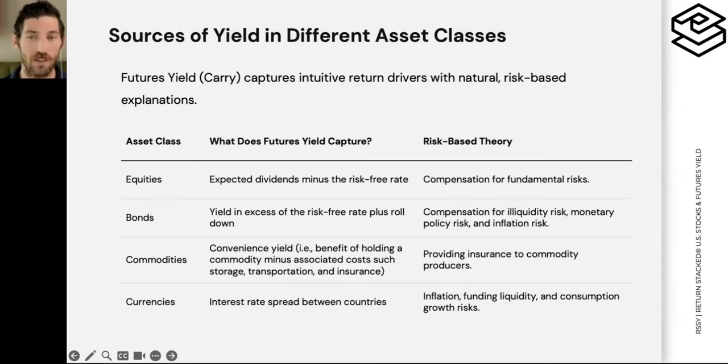In bonds, we have what is likely, again, going to be a very familiar measure to you, coupon yield. Or more precisely, it would be something like coupon yield plus the roll down that you could earn in holding the bonds over time with the yield curve. Again, the risk-based narrative here, I think, is fairly intuitive. We're going to demand higher yields and steeper yield curves as compensation for country credit risk, illiquidity risk, monetary policy risk, and inflation risk.